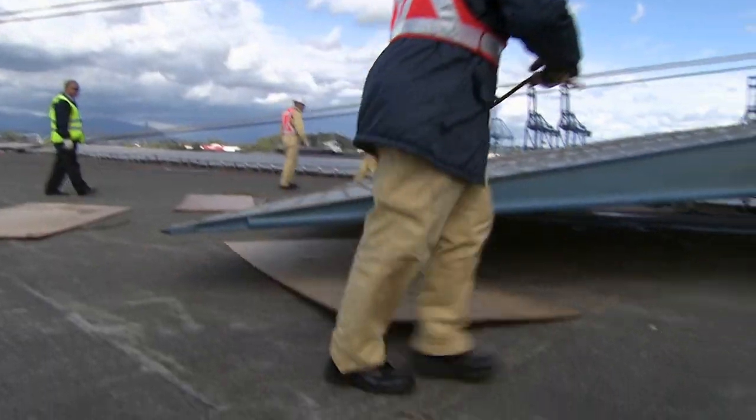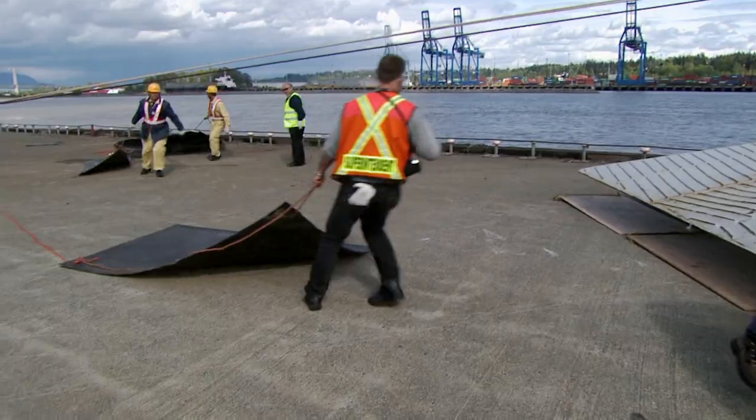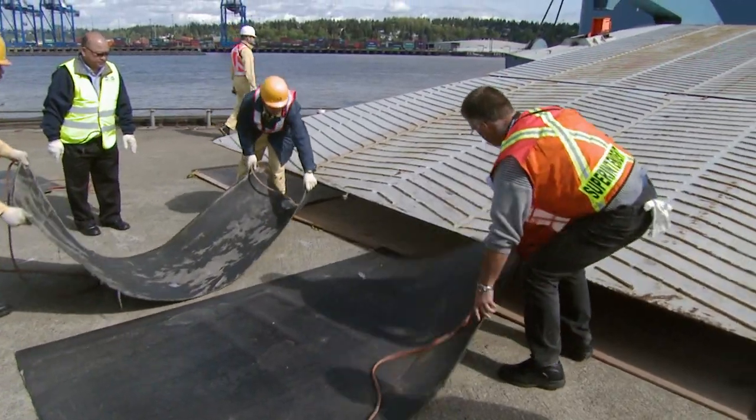This is the closest port to Asia. So it's the first stop on a route that will take it up and down the Pacific coast. Last year, this terminal put through 243,000 new automobiles. So far, so good.